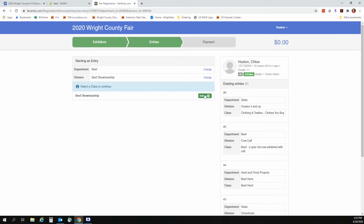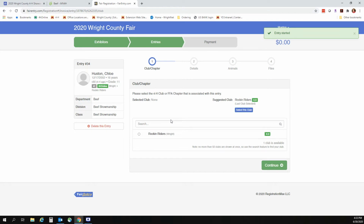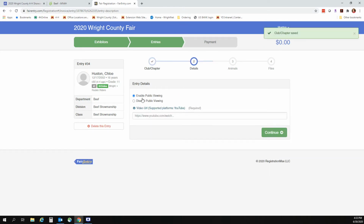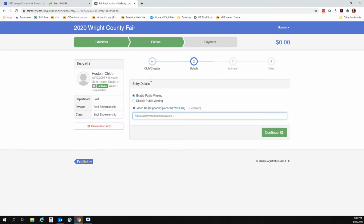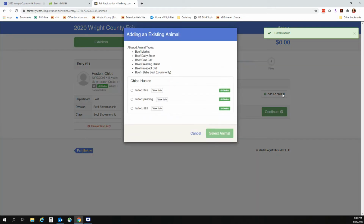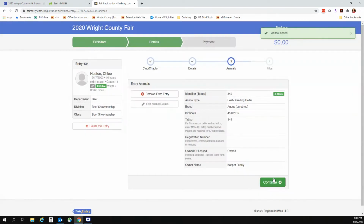So what you're going to do is keep clicking through these to get to where you want to navigate to. You have to select your club. Here's where you would put that link from SmugMug. So maybe let's see if it's done. It's still uploading, so it takes a little while, but you would get that link. We'll just put something in there for now as an example. And then you have to add the animal ID, so you can pick out your beef animal from the animal IDs on the list.